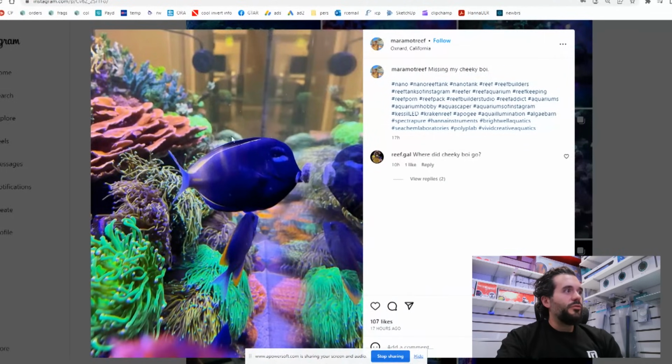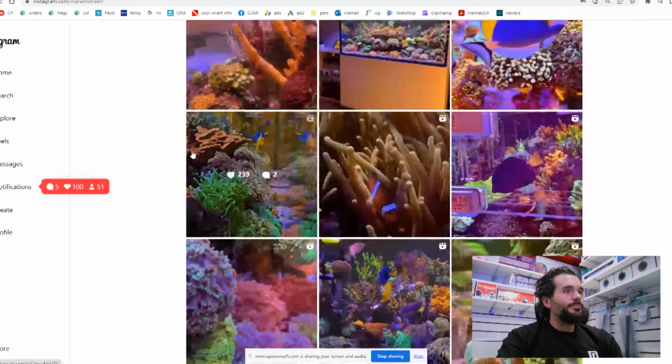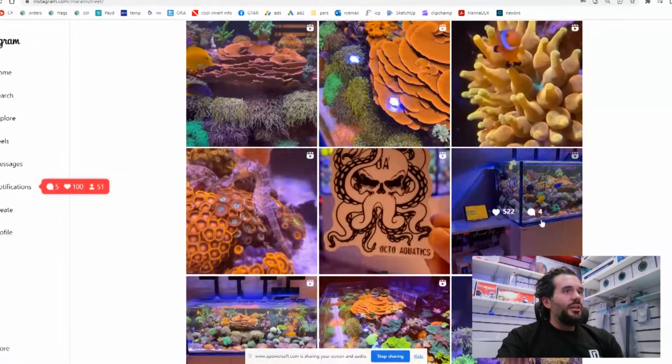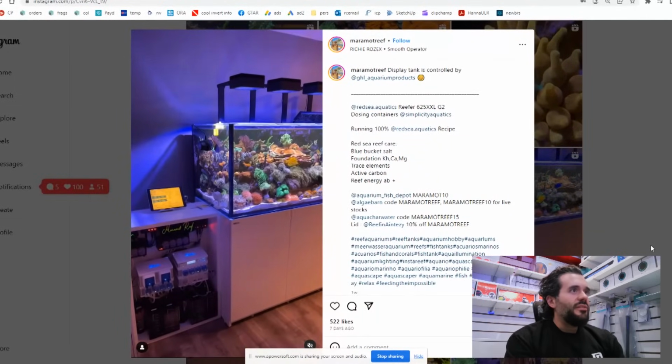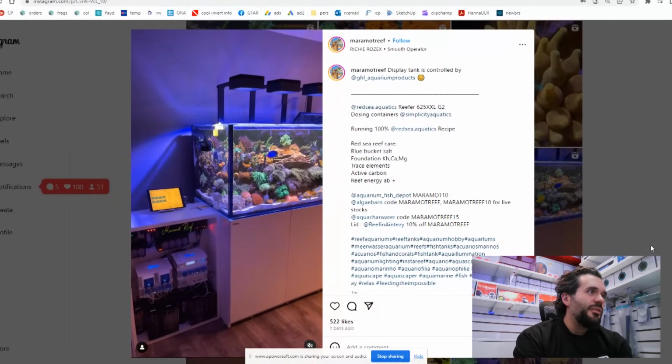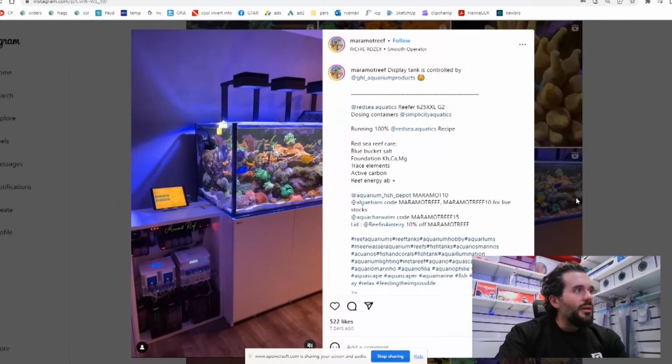That's a beautiful fish. This is a cool shot. I would want to see more of this. Oh, click on the thing. That's how this works. This is nice. Look at you. We're looking at a Red Sea Reefer 625. Wow. Very, very nice setup from what I can see in this photo.